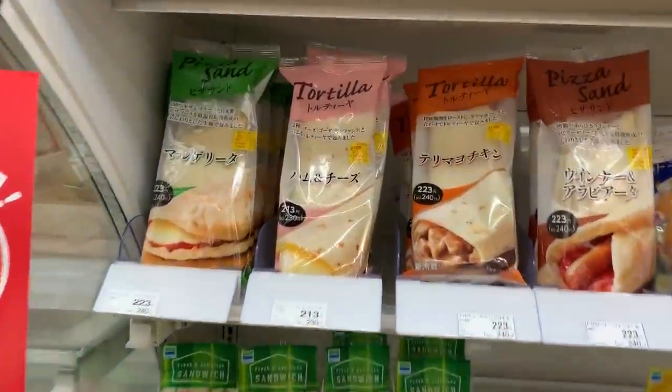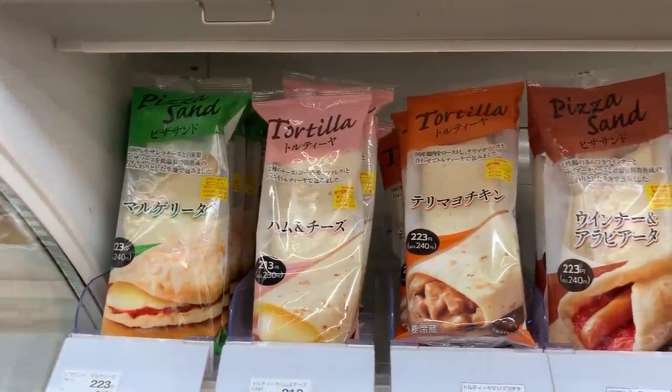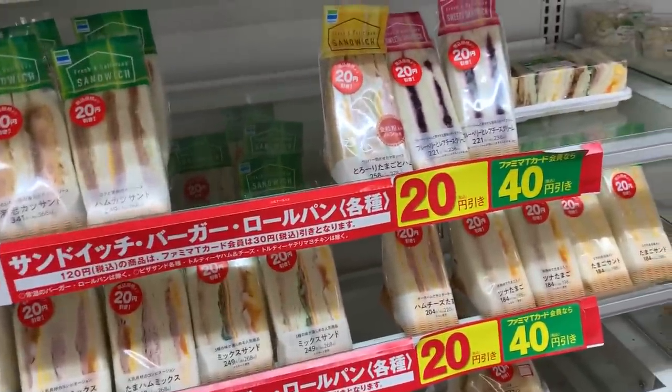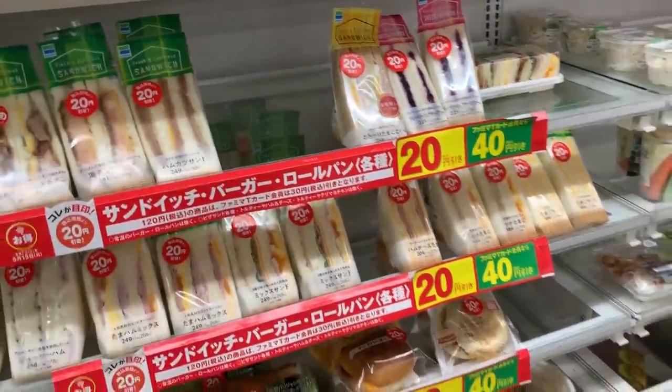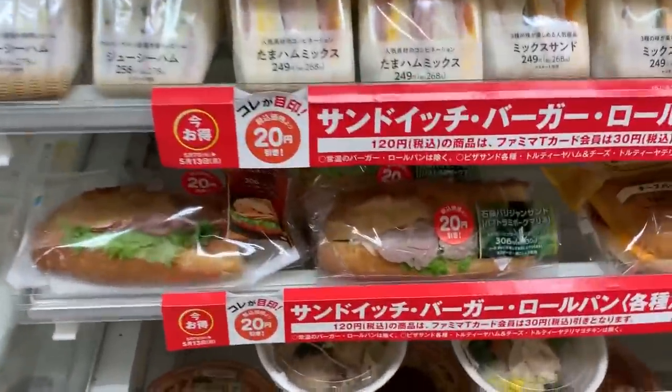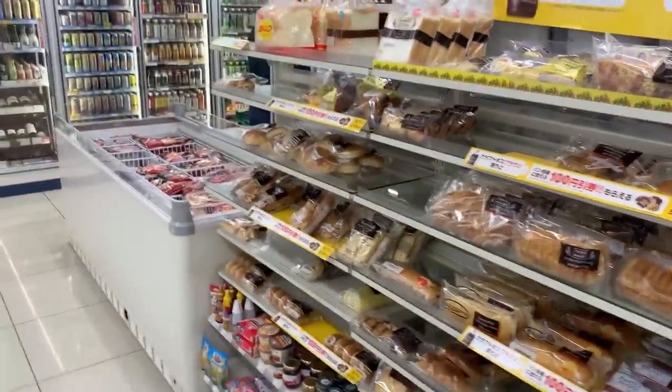Another good thing that Family Mart have are their tortilla pizza pocket things that they heat up in the microwave for you. Their sandwiches are also pretty good here. If I was to rate these sandwiches over 7-Eleven, I would say these are better. So, yeah. And you can also get some of these. So, it's weird. Every convenience store has their pros and cons, you know?